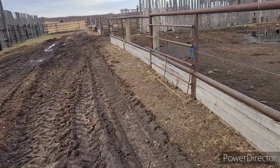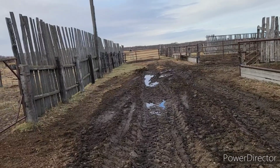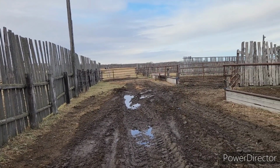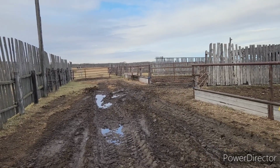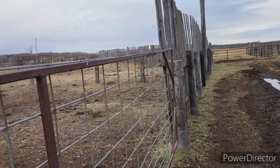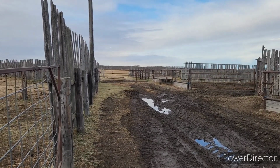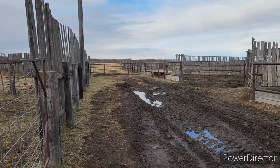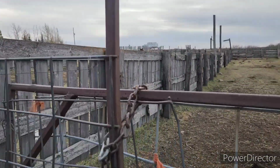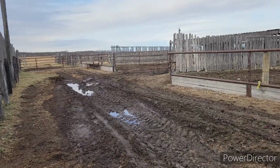So now what am I doing? Well, we need to set up our alleyway, because we're going to bring the cows in to sort our heifers off from the cow herd, because I want to preg test them separate from the cows. And we're going to sort our cull cows out. There's like 4 or 5 culls. I'm not going to bother preg testing them. So yeah, that's what we're doing here now.